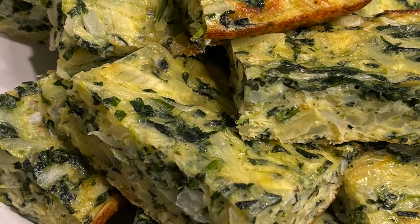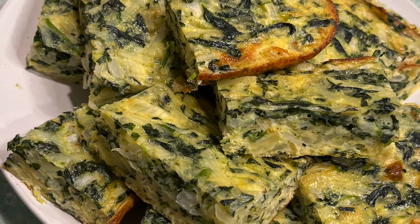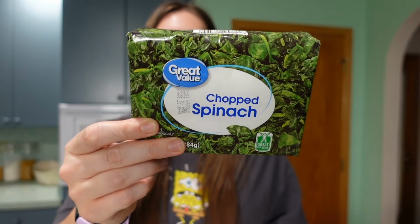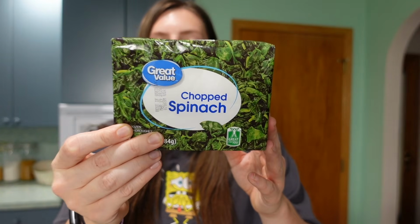Then I did get some frozen spinach. I want to make a copycat version of one of my favorite appetizers, which is spinach squares, but I want to make more of like a breakfast version with it. So I'm going to be using this freezer chopped spinach, which is what the recipe usually calls for. It also calls for a lot of cheese and flour and egg.